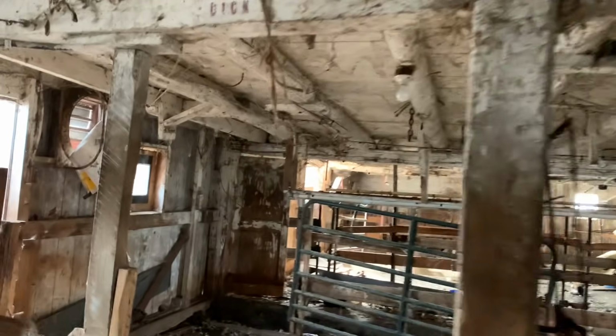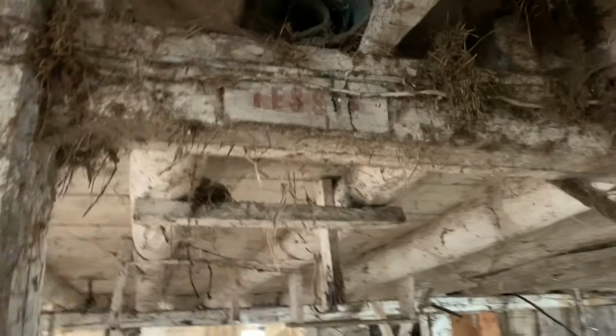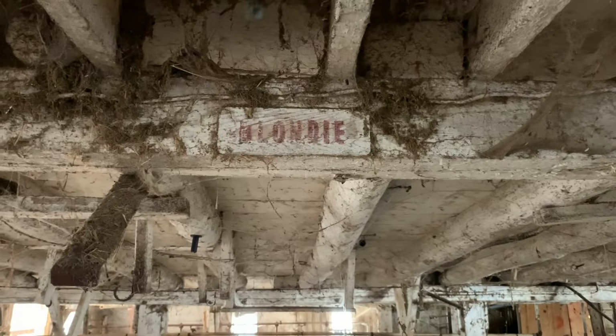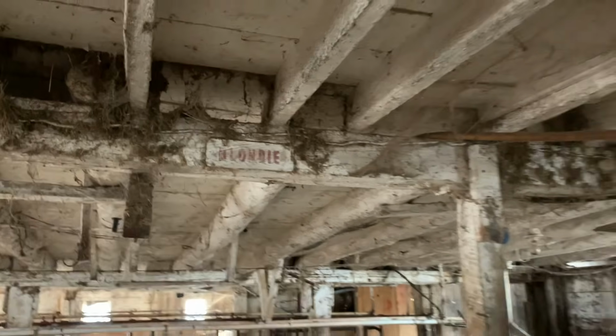And to this day, the working horses' names are still on the beam. Pretty cool. They've been up there since, I don't know, 100 years.